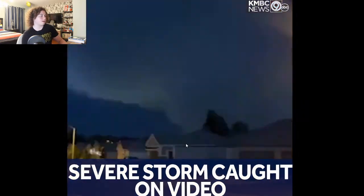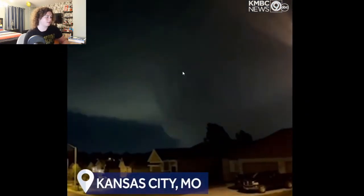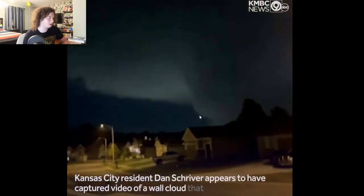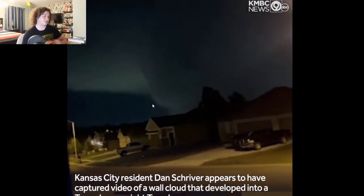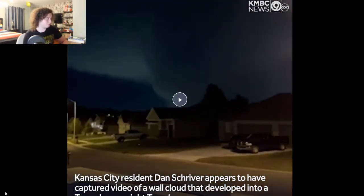Alright, so this is what we have right here. Look at this right here. There was a lot of lightning around this. This was in Kansas City, and this was a resident, Dan Shriver, basically. Let's go ahead and pause this real quickly. And there was a wall cloud that developed into a tornado overnight Tuesday. We know this, and it literally says in the thing below. But I want to take a look at this.